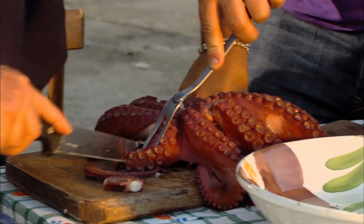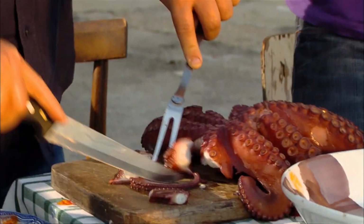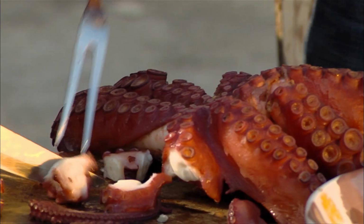This is one of my favorite ways of making octopus. You boil it for about an hour until it becomes fork tender. Bring it to the table in front of everyone. You just cut it up into little pieces and you just dress it with a great light dressing.